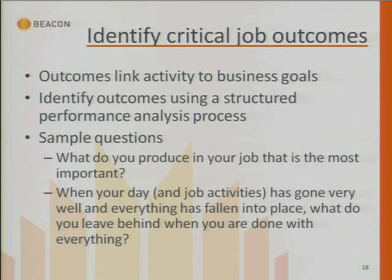So let's break this down. The first part, identifying the critical outcomes. So use a structured process. Again, there are a number of them out there. But some sample questions, and this is just a good start here. Some sample questions is, what do you produce in your job that's most important?